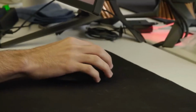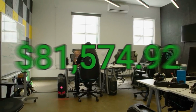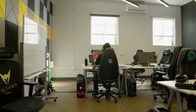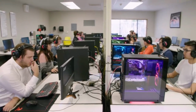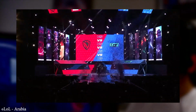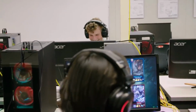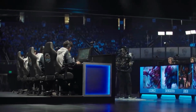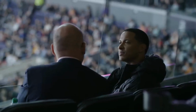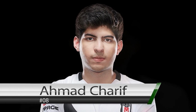The total earnings of Mishal Albrak is $81,574.92. In his gaming career, he has won 4 significant international tournaments. The most significant one is the Nexus Arabia 2019 event, where he won the championship and got the prize money of $80,000. He also won championships in the League 2019 Champions League, MENA Championship Season 1 Saudi Arabia, and the LOL Arab Tournament. Number 8 position holds Ahmed Cherif.